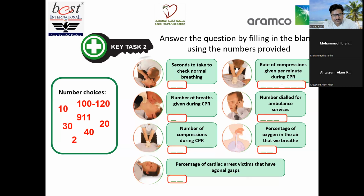I cannot hear you well. 23.5% is the maximum. So 20 to 23.5%, that is the Saudi and Aramco standard. Exactly. But the American standard is 19.5% to 23.5%. That is the American standard. Okay.